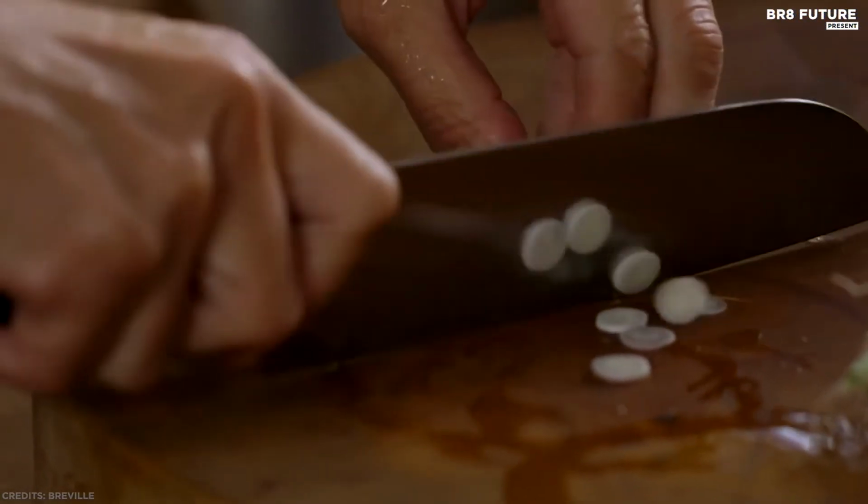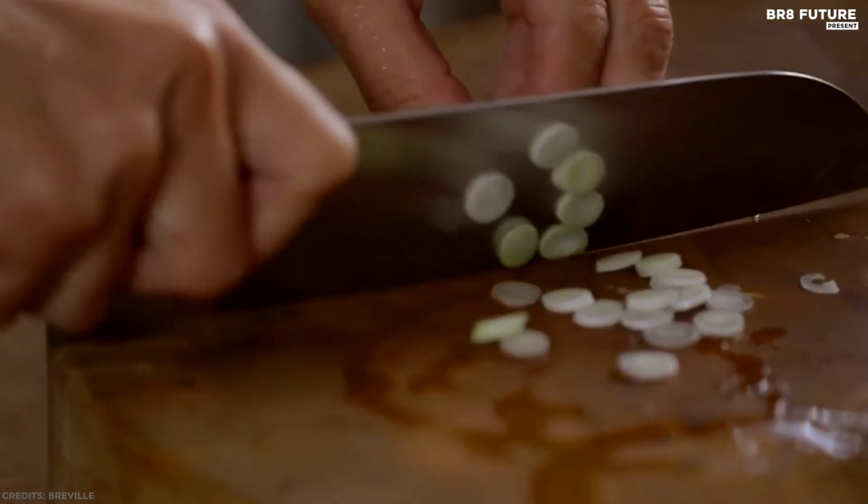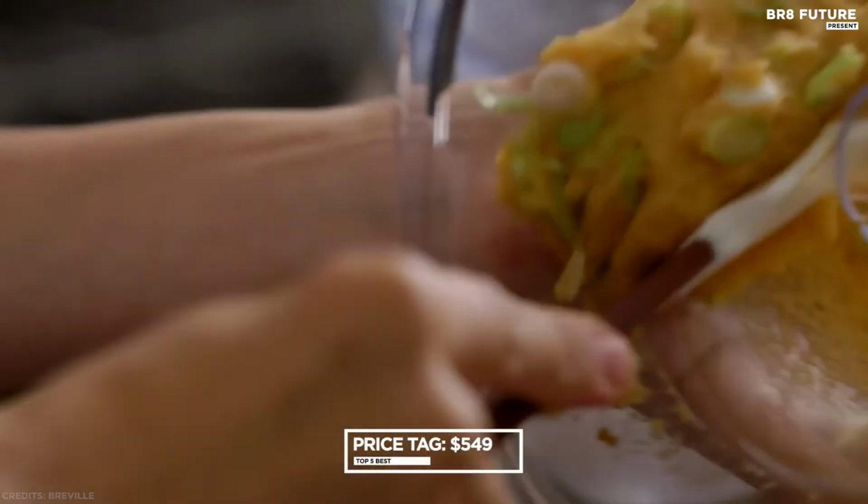The best of the best, the Breville Sous Chef 16 Pro earned the top score and blew away the rest of the competition with unparalleled performance. Breville Sous Chef 16 is available on Amazon for $549.